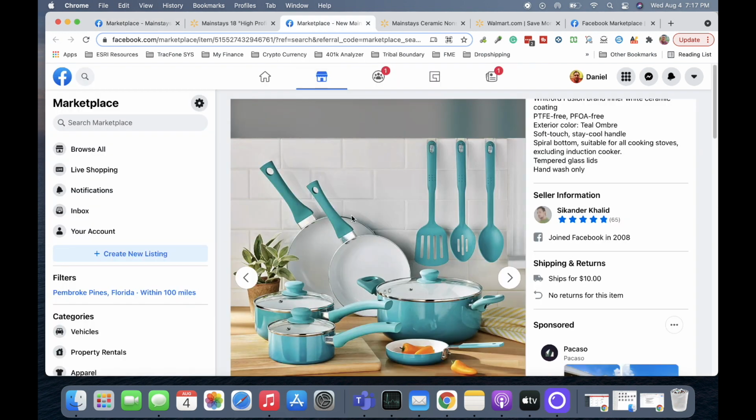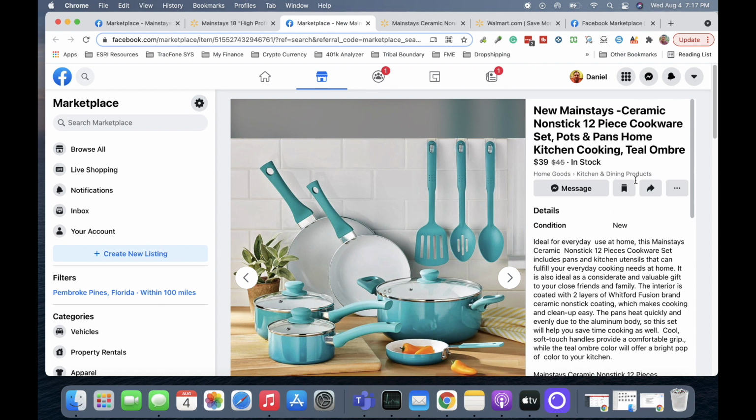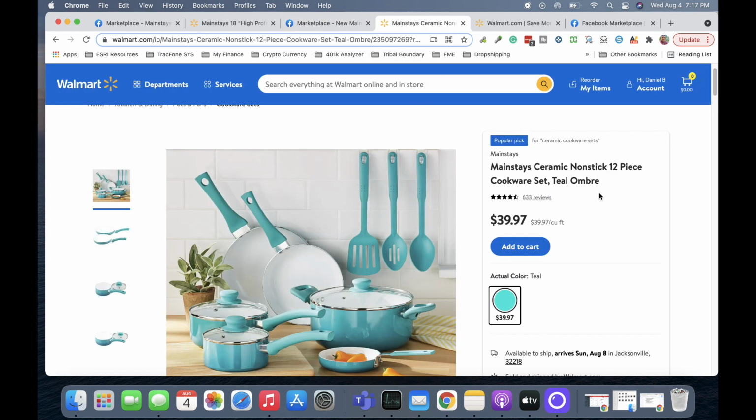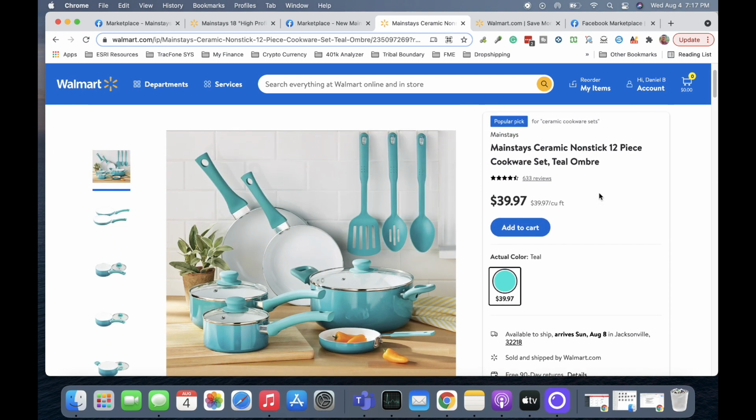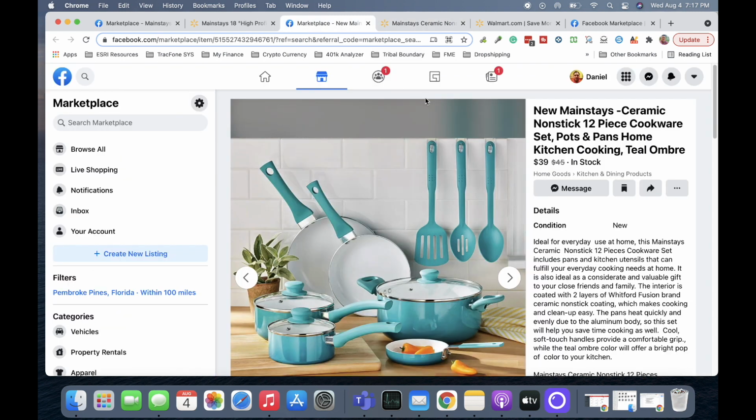Now the next product that I found on Marketplace is this cookware set, and this product is also sold by Walmart. So you go to Walmart.com's website, and here's the product. Once you find it, it's just a matter of listing the item and doing some modifications to the title and the product description, and just making sure that your price is competitive. And that's it, and you'll be ready to start selling.